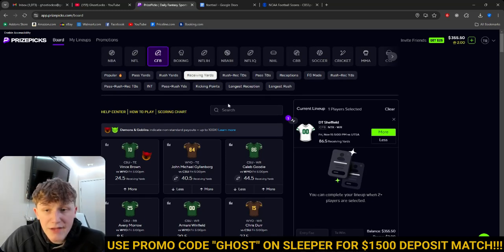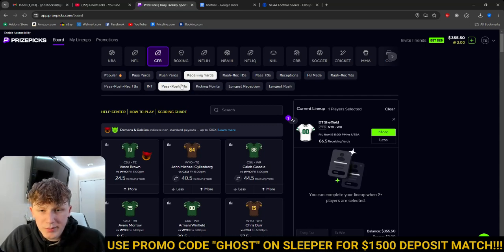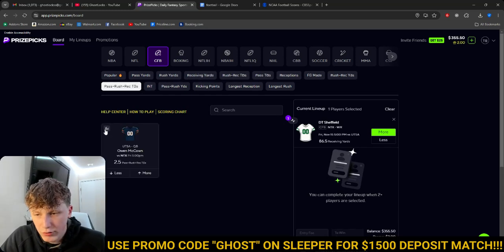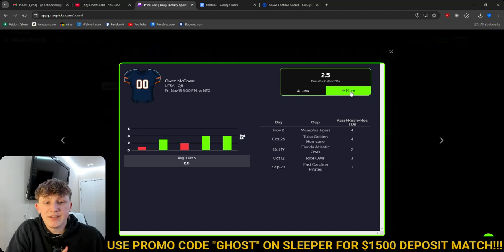The second play I have is going to be over on the UTSA quarterback. So we're going to be taking his over on touchdowns, and I don't know if they have it right here. Okay, so Owen McCown right here. This is perfect. Over 2.5 pass, rush, and receiving touchdowns. I don't know what this line is. This is the best play of the game. It's not really close. He's heavily favored to go over 2.5 passing touchdowns in this game because you guys can see he does it the majority of games.